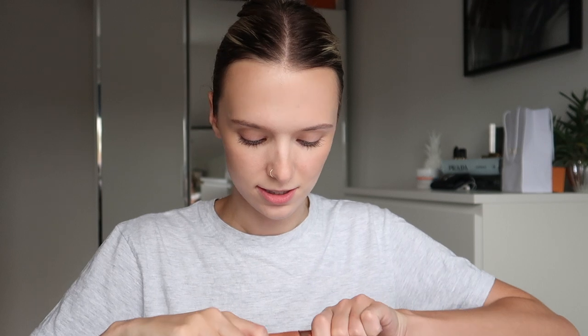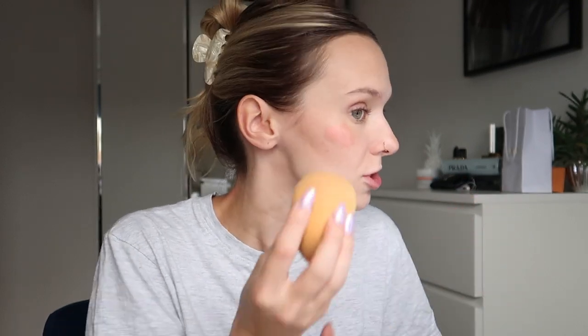Okay, now I'm going to do some liquid blush, and this is the blush I've been using again from Charlotte Tilbury. This is Peach Chasm, and I really like this. So what I do is smile and put it on the highest point of my cheek. I love how this works as a highlighter as well, because it's so glowy, and I just use the same beauty sponge to blend everything in.